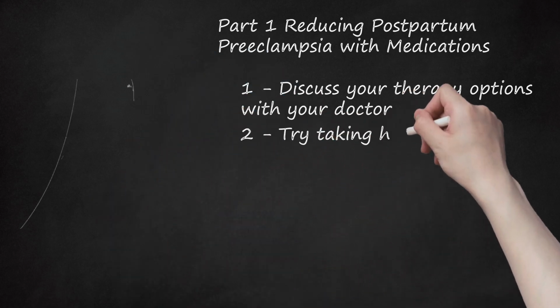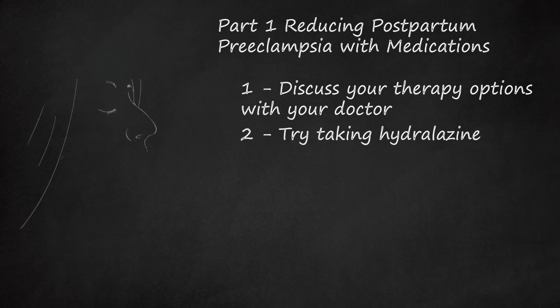2. Try taking hydralazine. Hydralazine is a vasodilator that is widely used in treating postpartum preeclampsia for lowering the blood pressure quickly, in 10 to 20 minutes. It works by causing peripheral vasodilatation in the arteries, leading to arterial relaxation and lowering blood pressure. Hydralazine can be given intravenously or by intramuscular route with a dose of 5 mg to be given every 15 minutes, until a total maximum dose of 20 mg is reached.